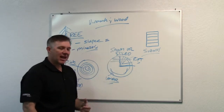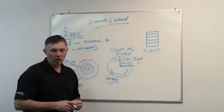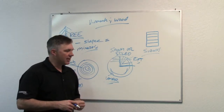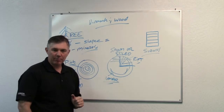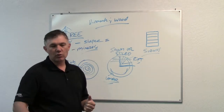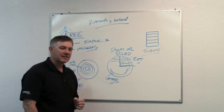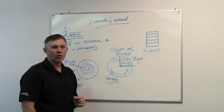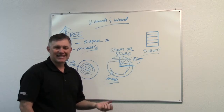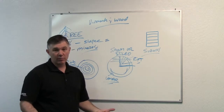Traditionally, sawn or sliced is the most preferred look from people. Not to say that the rotary product is a bad product. It's not. Just visually, sometimes people do prefer it. It's a little more uniform, and that's the type of customer that's going to be looking for something more uniform. Of course, if something's stained, depending on the color of the stain, it may or may not be noticeable.